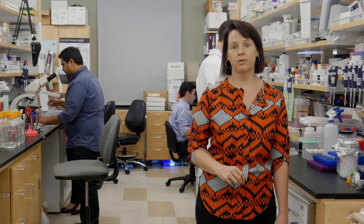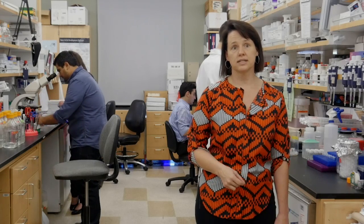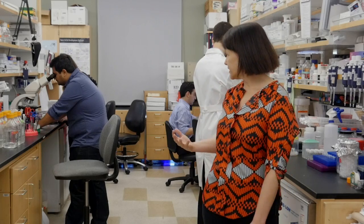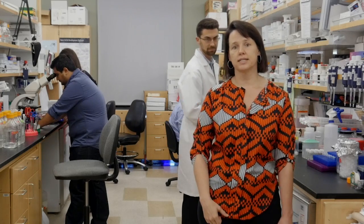However, children who have intestinal failure may suffer from other problems, and one of these is liver failure. So as we've been learning lessons about engineering intestine, we are also seeing if we could help out by working on engineering portions of the liver. Ryan, tell us a little bit about your work on another organ system.